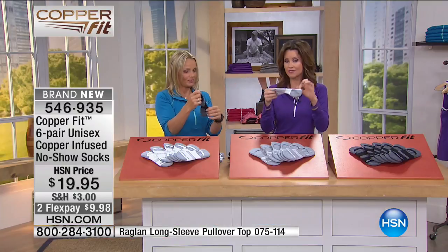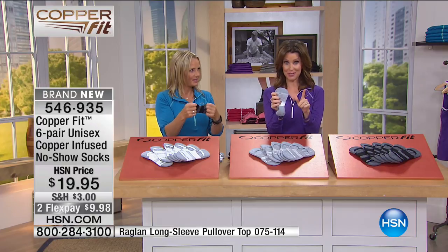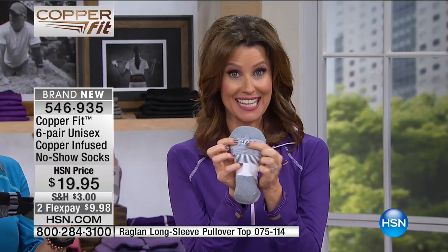The heel and the toe are where the padding is, which is for the comfort, but they're actually a lot more slimline and contoured through the midfoot. They're not gonna show, they'll keep your feet warm and keep them cool, right? Right, exactly. Because they're ventilated, they also have, as you requested, the size listed on them.